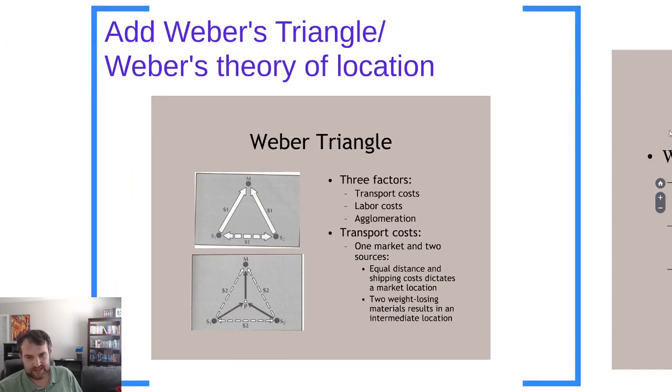Okay, so Weber's triangle. This is an important concept. Weber's triangle says that wherever you put your factory is going to depend on three concepts: transportation costs, labor costs, and agglomeration. You want your factory to be close to other factories or other big businesses. Out of these three factors, Weber said the most important one is actually transportation cost. And not only is that a money cost, it's also a time cost. If it takes you months to move something around the world, it just might not be worth it. So those are the big ideas with Weber's triangle: transportation, labor, agglomeration. And we've talked about all those at length so far.